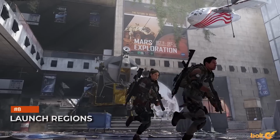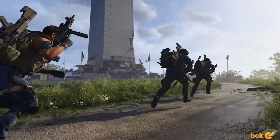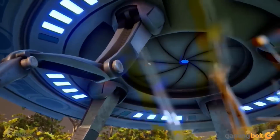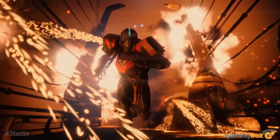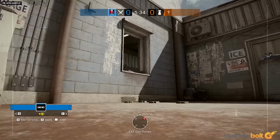Launch regions. Stadia's launch in November isn't going to be a global one. To begin with, it'll be launching only in 14 countries: United States, United Kingdom, Canada, France, Germany, Italy, Sweden, Netherlands, Norway, Spain, Ireland, and Belgium. So if you don't live in one of those 14 countries and were thinking of taking a leap with Stadia, well, you're gonna have to wait.